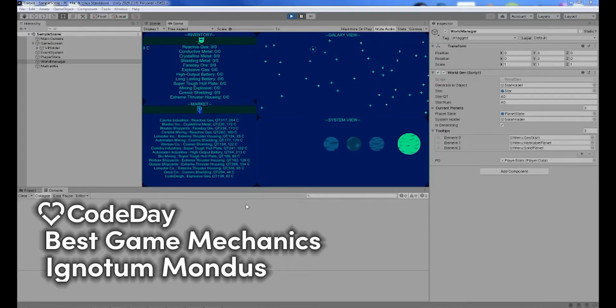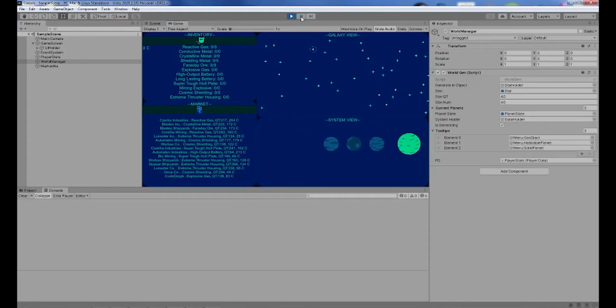Hello, this is my submission for the 2021 Winter CodeDay. In my game, I have custom coded a company generator along with an AI for them that can react based on your actions or the actions of other companies. I've also custom coded this display here, the animation on the cursor thing, the ability to colonize or mine planets, a working crafting system, and the ability to sell objects at the market.